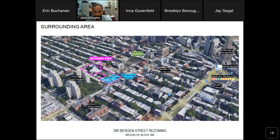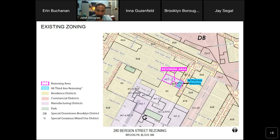Dan, can you change the slide? Okay, well, you can see the anomaly for this block. This is in a sea of residential. And in 1961, this block too was residential. What happened was the predecessor of our client, Ulano Corporation, wanted to expand their manufacturing facility in the early 70s. So they made an application to rezone the block to manufacturing so they could expand the manufacturing. And now what's caused us to be before you is Ulano was consolidating its manufacturing operations both to another location in this country and some of it overseas.